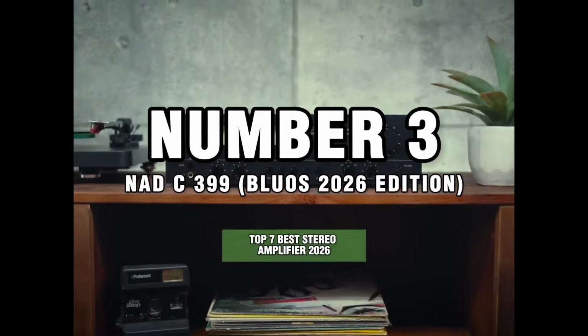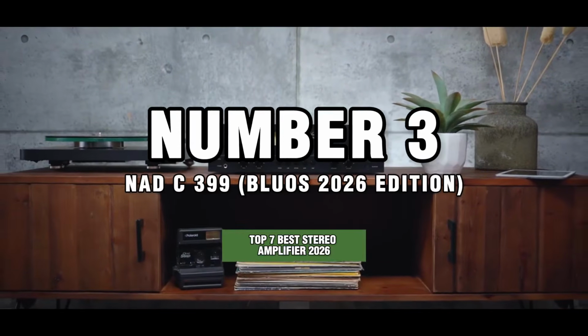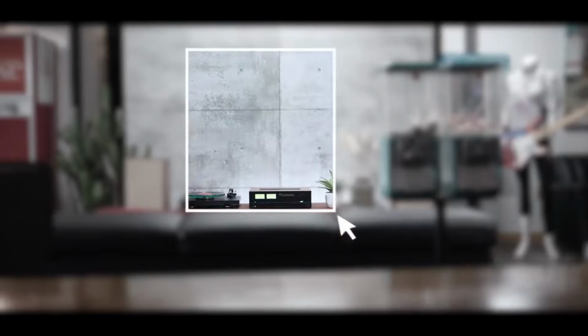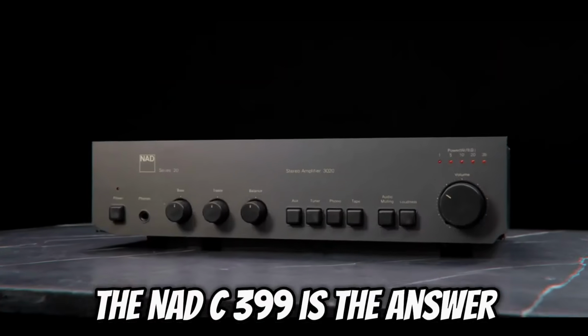Number 3, NAD C399, Blue OS 2026 edition. If you've ever wondered what happens when raw amplifier strength meets modern digital intelligence, the NAD C399 is the answer.